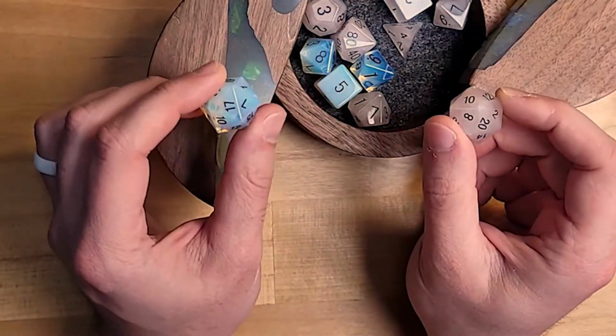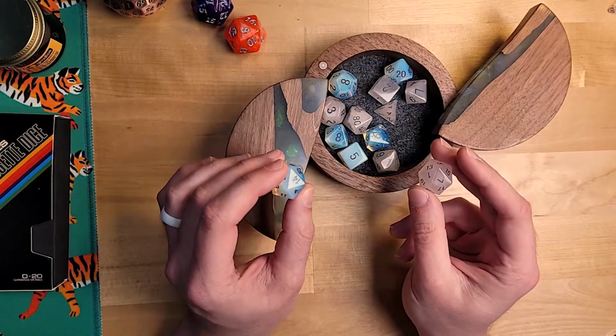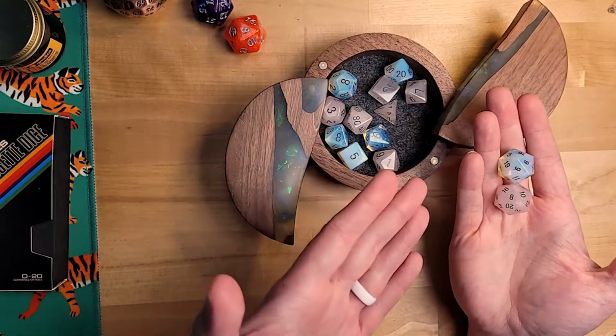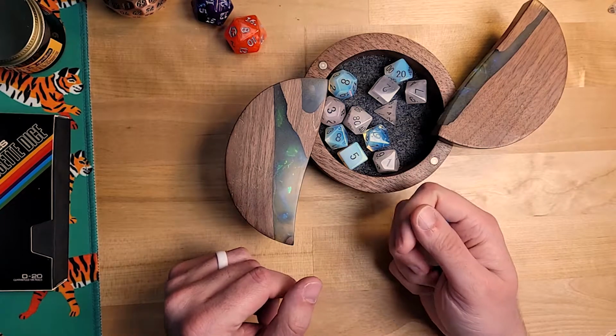Now, I will say, for people who are interested in Gemstone dice, there's something you should know. Gemstone dice are somewhat fragile. I had to learn this the hard way. If you look closely, you'll notice that I am missing the D4 from the opal set. I would carry them around.